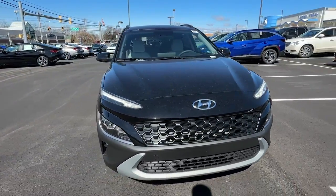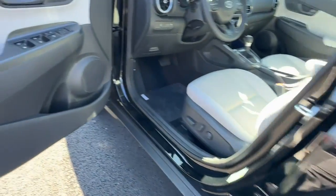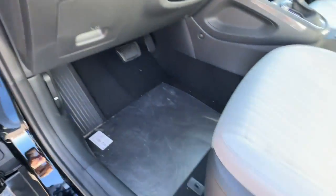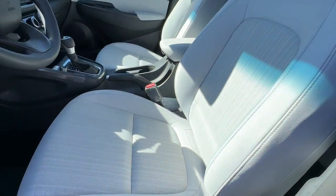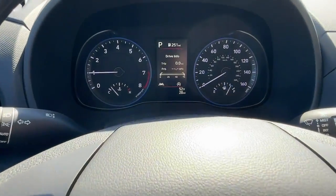These are just some of the great options this vehicle comes with: lane departure warning, all-wheel drive, keyless entry, backup camera, heated mirrors, remote engine start, satellite radio, keyless start, lane keeping assist, power driver seat.